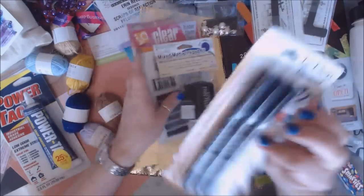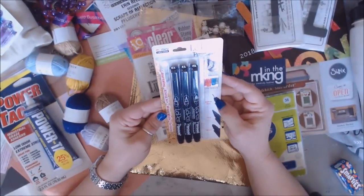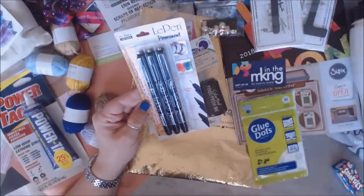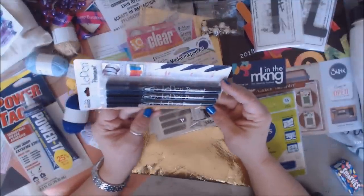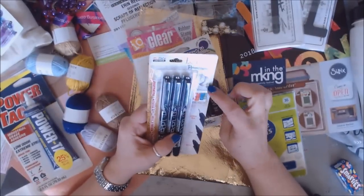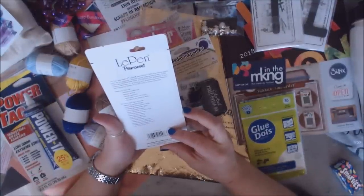And then I got another set of pens. This is from Marvy Uchida. And that's pretty cool because they're fine, extra fine, fine, and bold pens. And I can always use black pens. These ones are permanent, and they can go on journaling, altered art, mixed media, outlining. And look, they're even showing you how you can write on DVDs and CDs and personalize them. That stuff is pretty darn awesome.